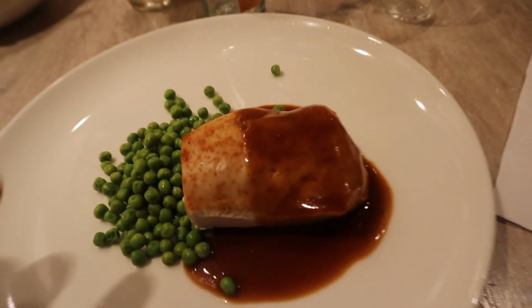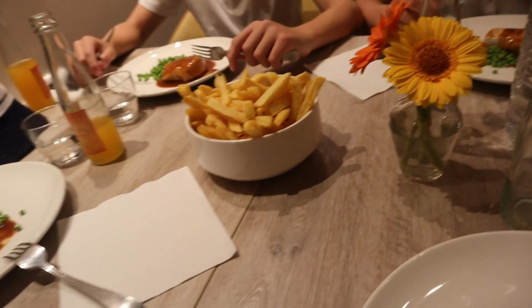Okay, so we're a bit surprised. That's what we've got. It's a bit of chicken with a bit of gravy and some peas, a bowl of chips in the middle. Pretty good actually. We'll take it. So the service in here is absolutely incredible. We had a whole bowl of chips for the table, and then we finished them, and they brought us another bowl of chips. So it's really good in here.